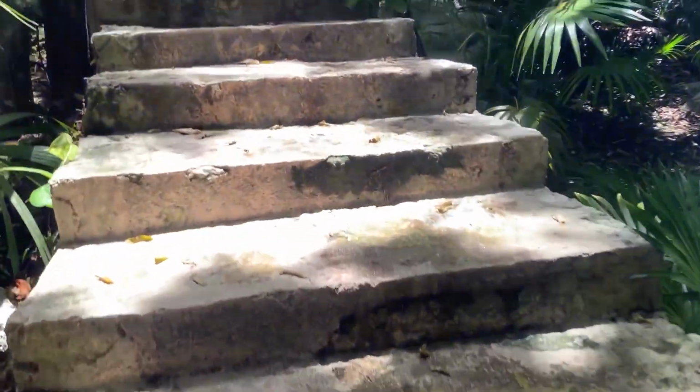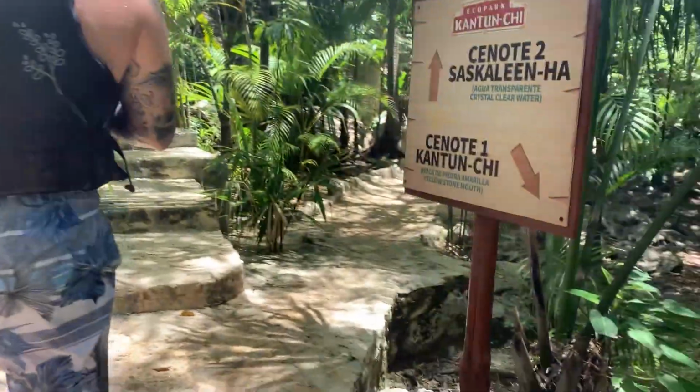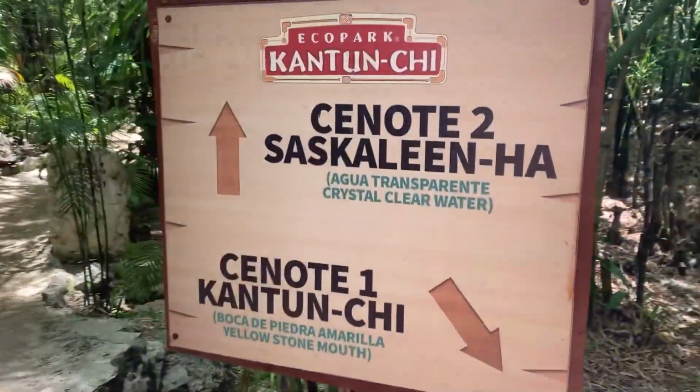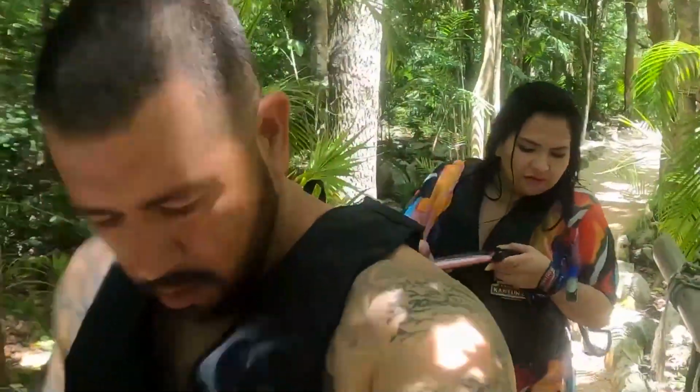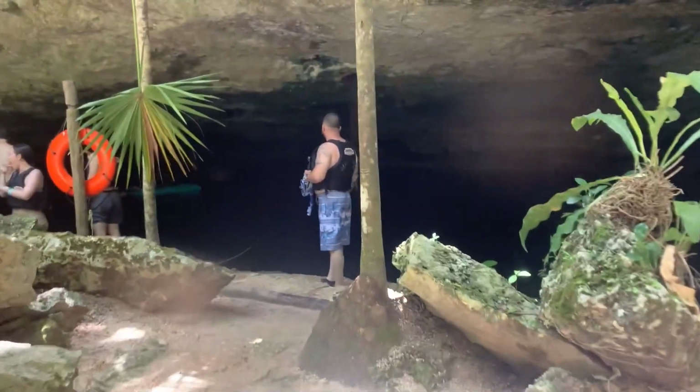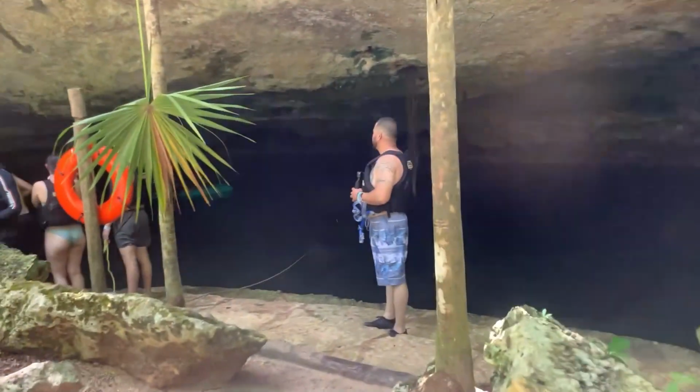And now we're going to cenote number 2. We are going to Sascalenja, Rivera Maya. So here we are in cenote number 2, and here we go. This one looks like the previous one. There's bats in here. Here we go.